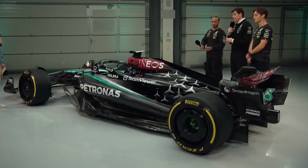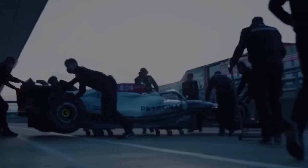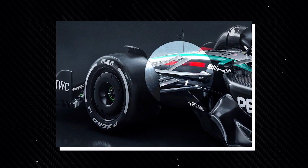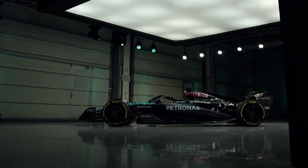Now let's zoom in for a closer inspection to unravel the intricacies of this new front wing, separate fact from fiction, and explore what it means for the upcoming season. While the attention has been on the legality wire of the W15's front wing, it's the adjustable wishbone and front suspension that's gaining recognition as one of the most useful features on the new Mercedes.